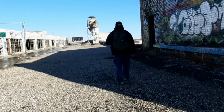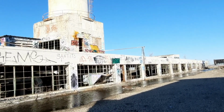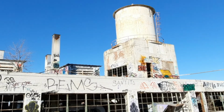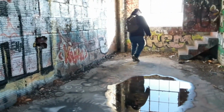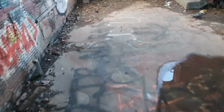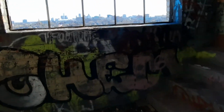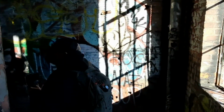I don't know when to stop walking. This is crazy. Oh, we could go over there. Maybe. I don't know. What's in here? Whole lot of nothing. Another door. There's an eyeball. Where do those stairs go? Probably a maintenance room. Wow. This is a whole area that we never checked out last time, because we were afraid to go out on the roof.